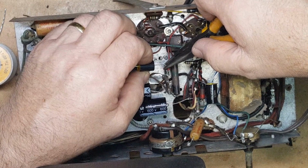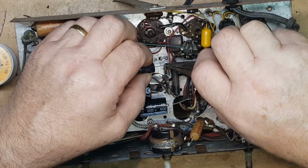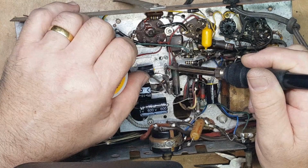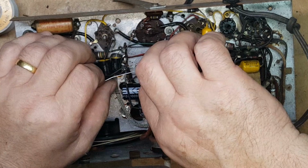Once again, I'll just try. Can't get it with them. Try and crimp that on there. There we go. I'll get as close to the original point as I can. Well, that's a lot of solder. Okay. Over there. And what do we do? Shall we just go straight across? No. Let's bend it. Okay.